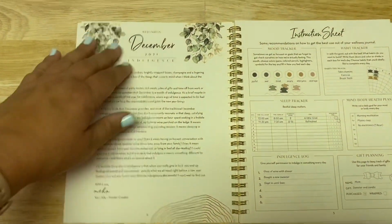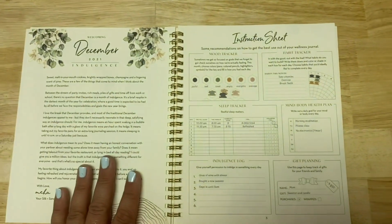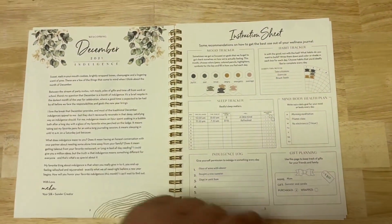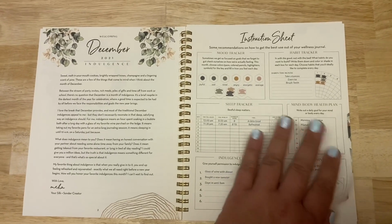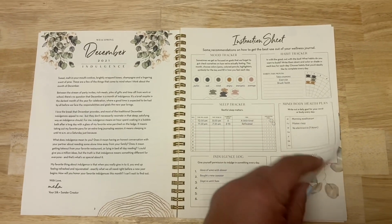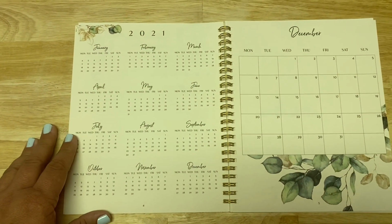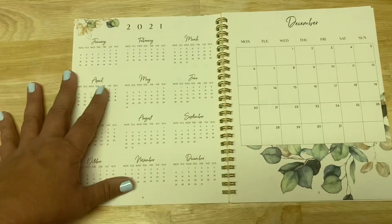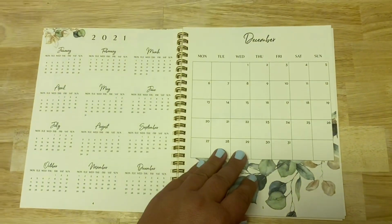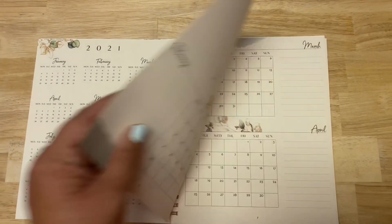There is a letter from Miha, the founder, on Indulgence, the theme for the month, and then an instruction sheet. It's just recommendations on what you can do. Obviously, it's your planner to make your personalized way, but they do kind of guide you on some things if you're looking for that. There is a full 2021 calendar, and we are finally in December, so the end of this calendar, but it's here for reference. And then the December calendar just by itself, where you can fill everything in as you plan your month.